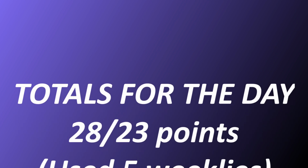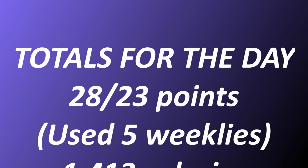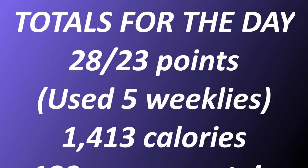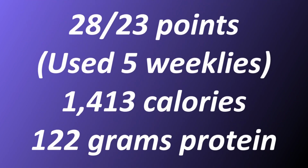I use my weeklies. How I use them is different. Some days it's in one day. Some days it's split up throughout the week. It just depends on any given day. And then for my calories, I ended up with 1,413 calories and 122 grams of protein.